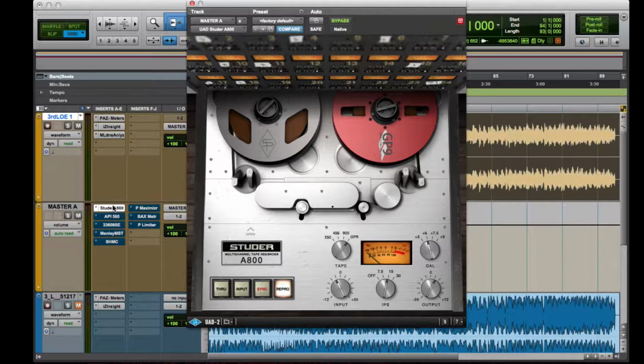So I'll just play a little bit of the track and I'll add this in and take it out just so you can hear what it sounds like with it and without it.